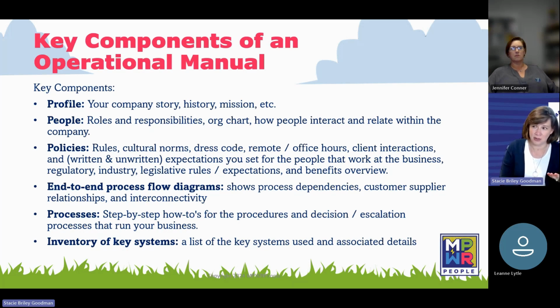Now you can commingle the training manual with the operations manual if you choose, but the how-to is where the training is. It's the step-by-step. Click here, enter this code into this field, down to that nitty-gritty repeatability. It's up to you to what degree you want to identify the depth of detail on the processes.